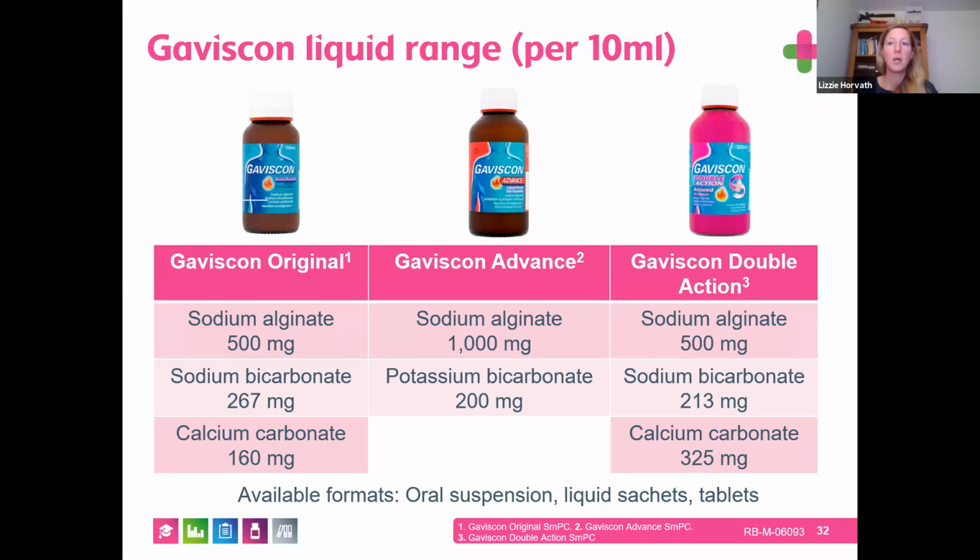So for this case, because it's a simple reflux, stomach content is floating back up into the esophagus, an alginate would be more appropriate. I hope that makes sense. So it depends on the patient and what is likely to cause the symptoms. If it's difficult to determine if it's heartburn and indigestion, or the patient doesn't suffer very often, go with Double Action. But if it's definitely just reflux, for example, pregnancy, go with Gaviscon Advance.